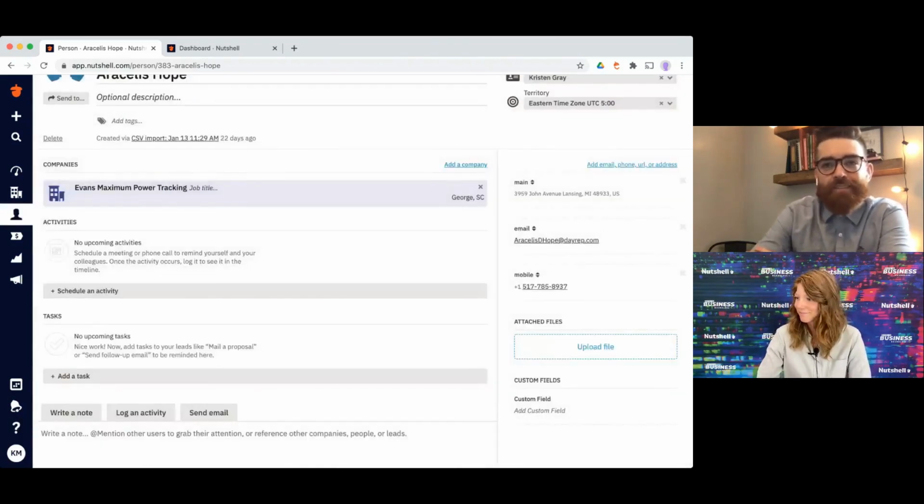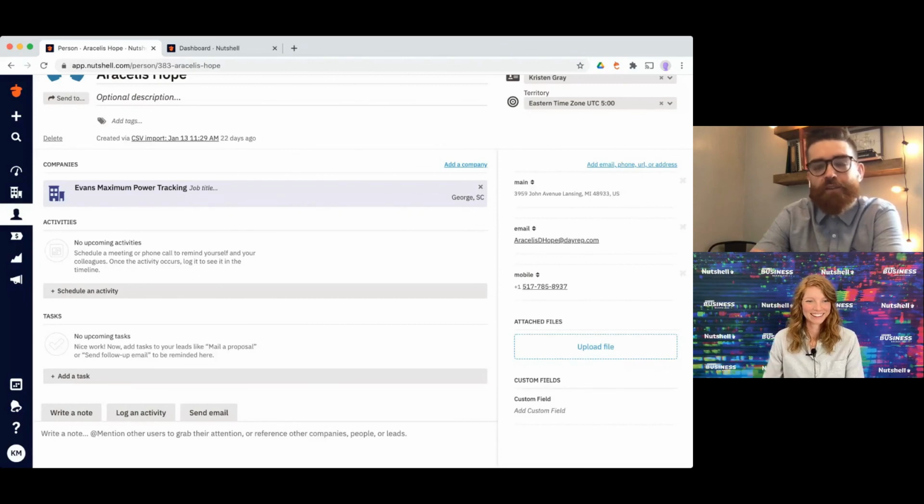I know a sneaky workaround for people using OneDrive. We have the native integrations with a few cloud providers, but of course, if you have a OneDrive account, you have a folder or a file in it, you can always generate a link and store the link inside of Nutshell. That way, if it's a link to a proposal, for instance, the link is in Nutshell, the proposal's in OneDrive, but you can click it and route yourself right to it that way.